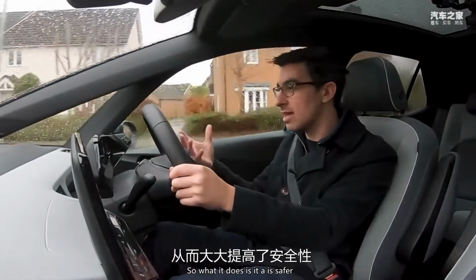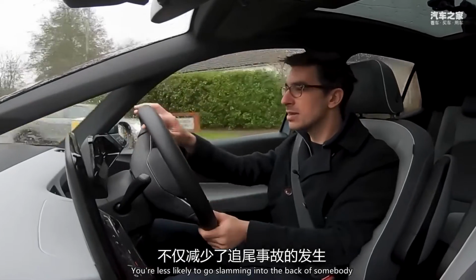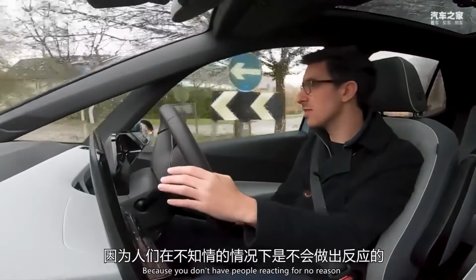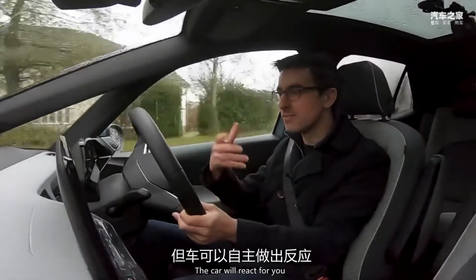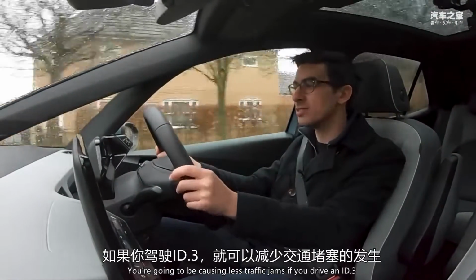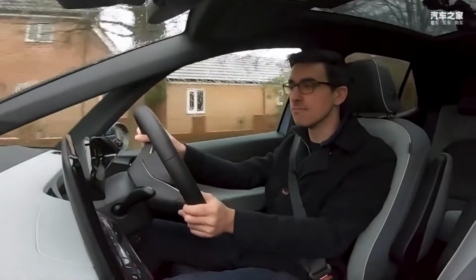So what it does is, A, it is safer, you're less likely to go slamming into the back of somebody, but B, it's less likely to cause traffic jams because you don't have people reacting for no reason. The car will react for you. So it's actually making life a lot better. You're going to be causing less traffic jams if you drive an ID.3.